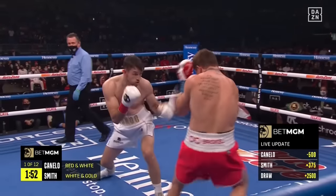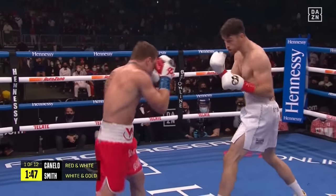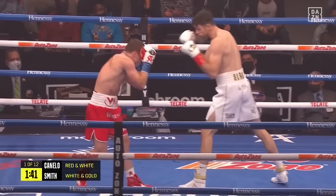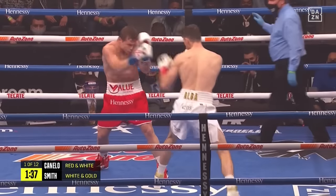Body shot there by Callum Smith off the combination. And I would think Callum Smith needs to build confidence in this fight, right? In this round, and even just landing a shot. Okay, this guy's a superstar, I was just able to touch him. And he already touched him twice to the body, and I think he's already getting confidence with that.